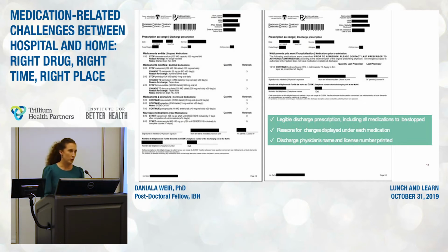So does anybody have any questions about the software, what it's used for, why we might want to use software like this in order to conduct medication reconciliation? No? Okay. We'll move on then. I had a question.